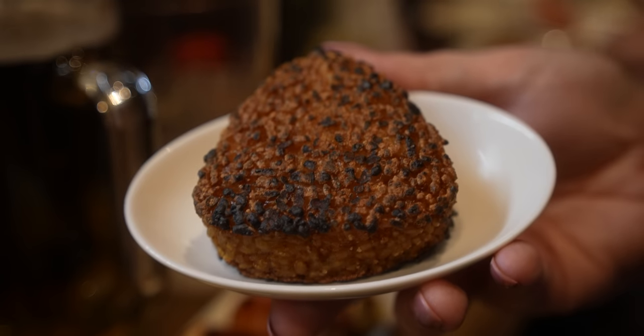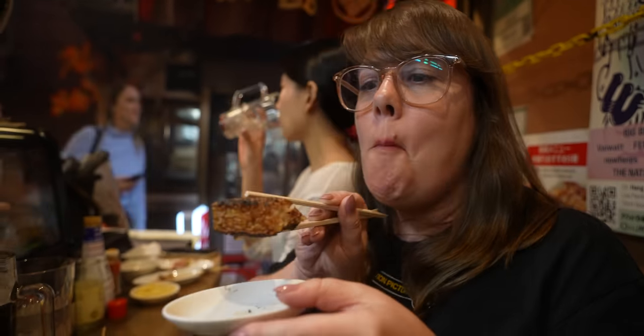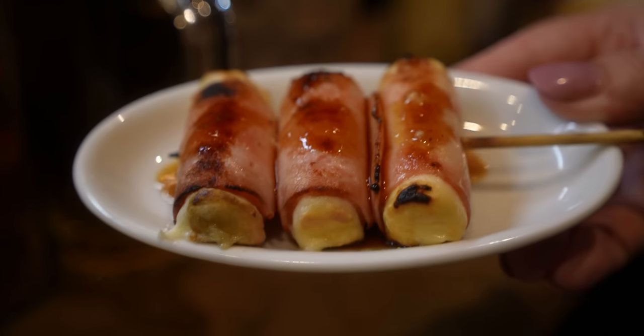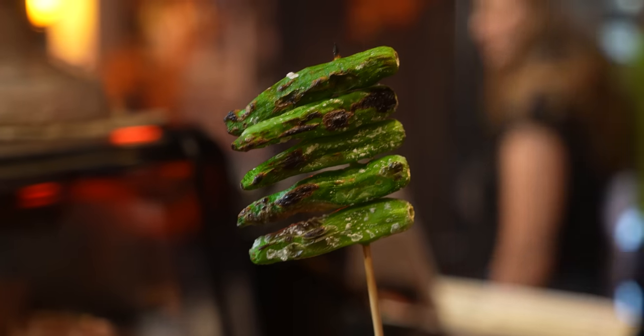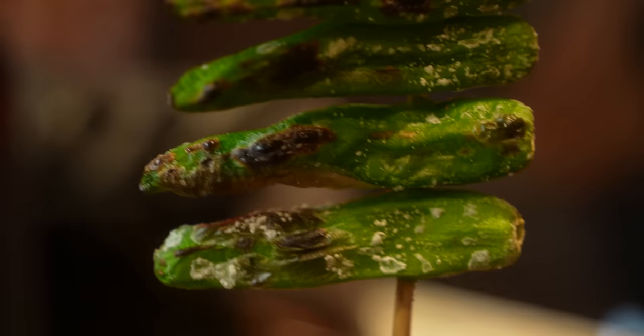Yeah, I went a little bit more, not as risky. I got a fried rice ball, which was a little bit burnt, but it tasted so good. And I also got a cheese and bacon skewer, which was super cheesy, just what I loved. And I think my favorite thing was the sweet green pepper skewer. That was surprisingly good.